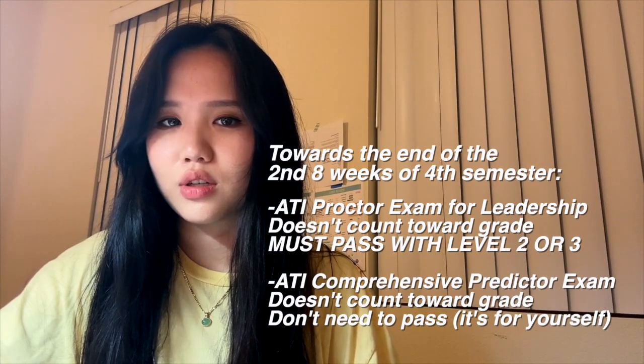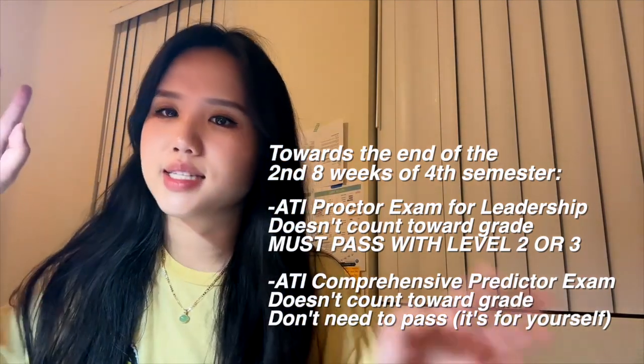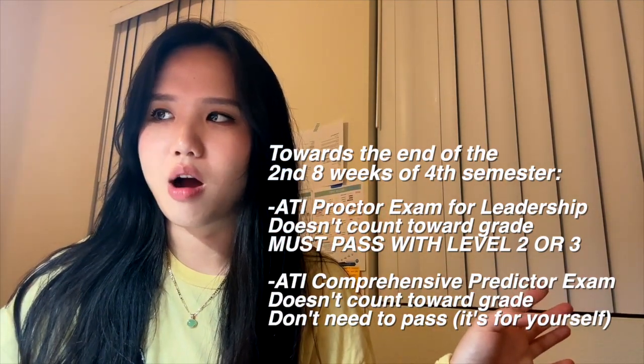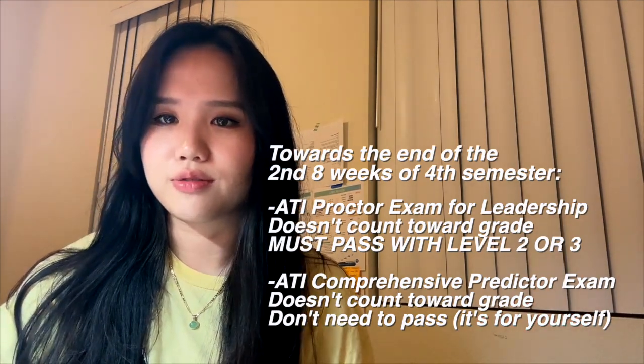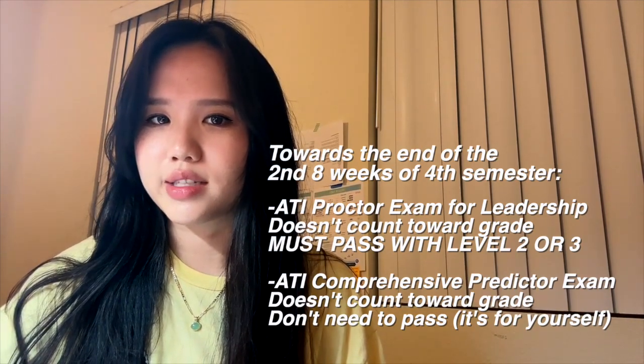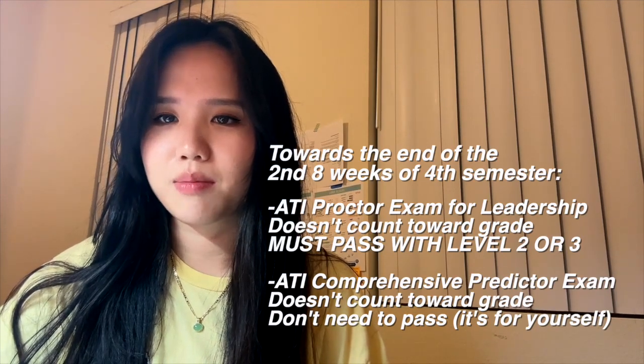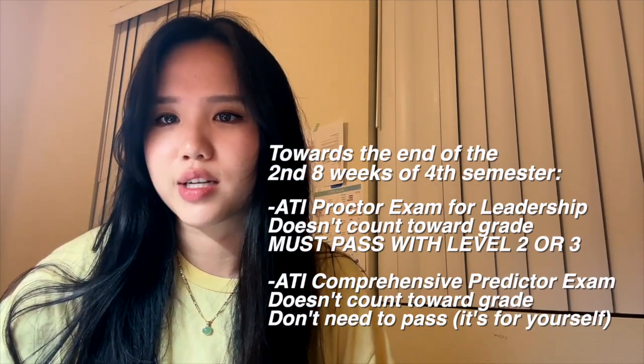And then after 2 weeks, you have an NCLEX ATI predictor exam, which is comprehensive, everything that you've learned so far. That one doesn't count. Whatever grade you get is what you get. They don't penalize you for it, and you don't have to retake it, because it's basically a predictor that gives you a probability of passing the NCLEX. So that's the purpose, and that's why I didn't really stress out too much about it, which I actually just took today.